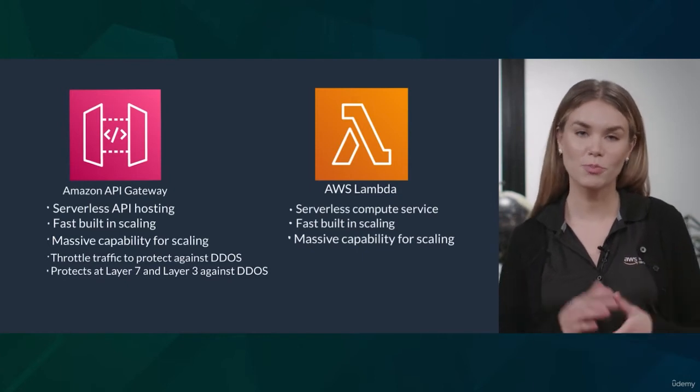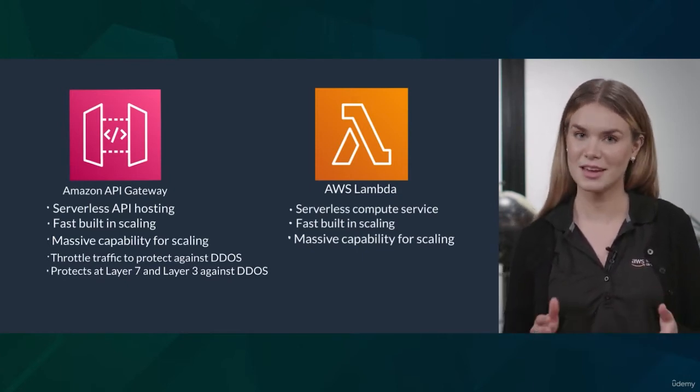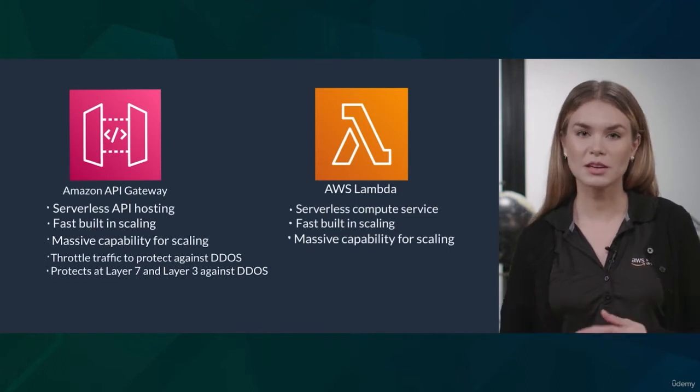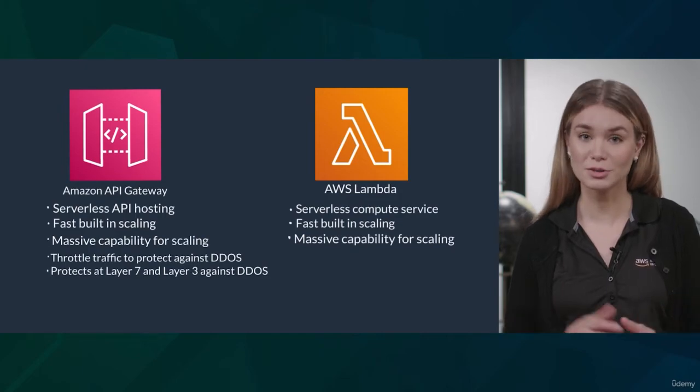Now finally, the fourth point here is, is this the most cost-effective solution? And the answer is yes. Since both API Gateway and Lambda are serverless services, you do not pay for idling resources. So given the requirements and the rapid changes up and down in the volume of requests, you could be sure that you are only paying for what you use at any given time, not paying for idling resources like you may do at times with services like Amazon EC2.